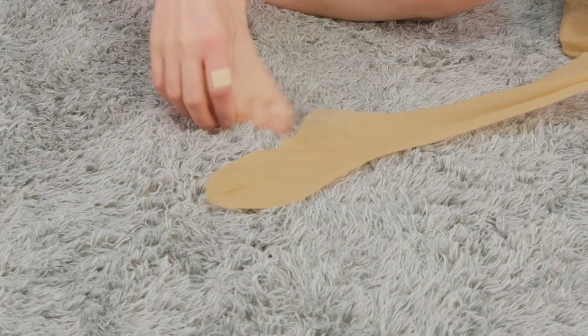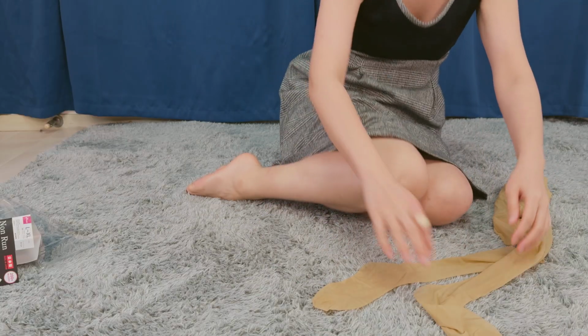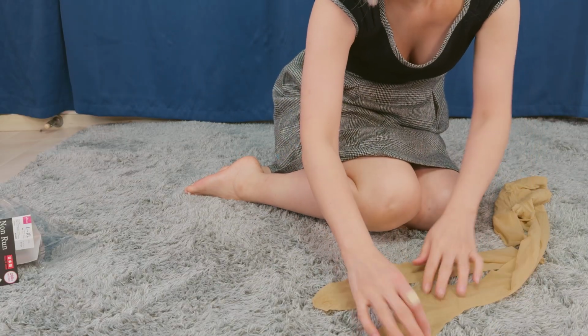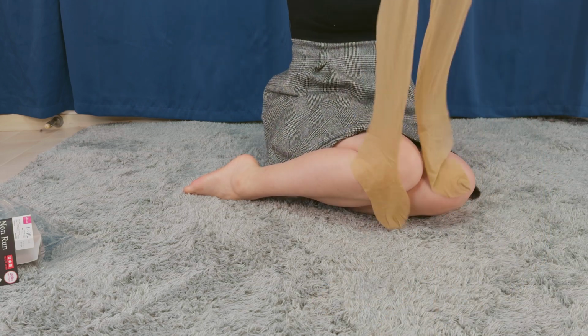Oh, on these you can see they have an ever so slight foot shape that the others did not. Atsugi, look out. Daiso's creeping up on you. Not really. Let's get them on, shall we?